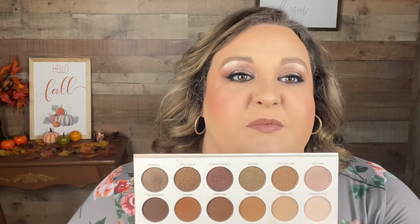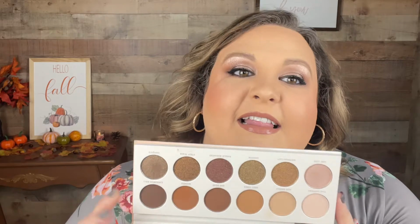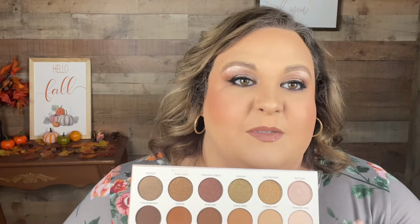But one of my favorite palettes right now is this one. It's the Divine Neutrals from Jaclyn Hill and Morphe, and these are just perfect. These are everyday shades for me. I just love this palette. It's so beautiful, and I'm actually posting this video today, so you should see this video before you see the one I'm filming now. So I do love this palette. It's absolutely gorgeous. It's $18.